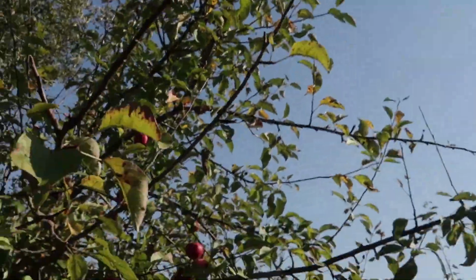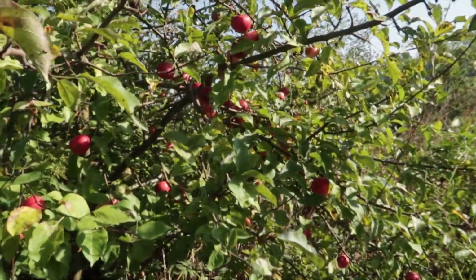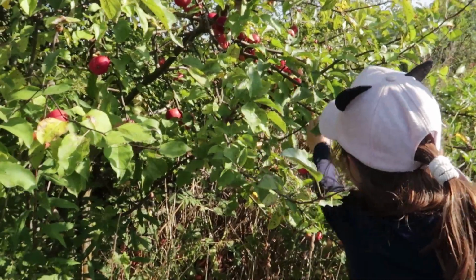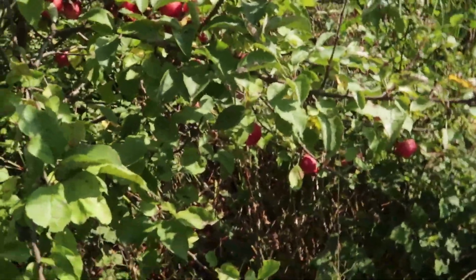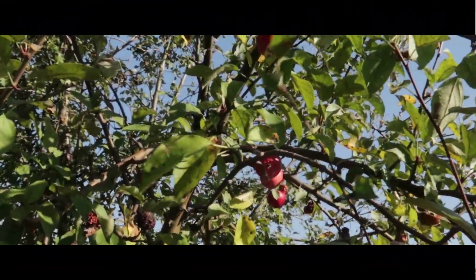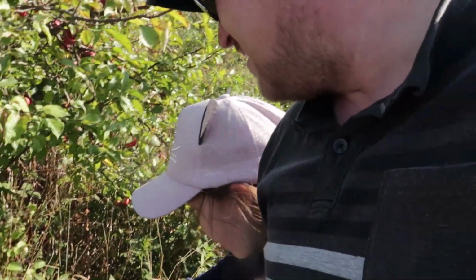Tree. Let's get an apple. I'm thirsty. Me too. Let's get it. Nice apple. One without worms in it, please. Is it good? Okay. I don't know what kind of that. Is there one? I don't really want to go through. Why? Oh, look, blackberries. Blackberries, yeah.